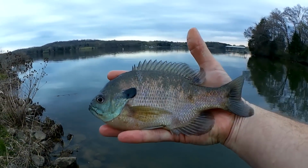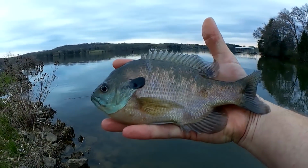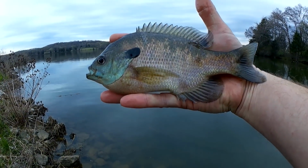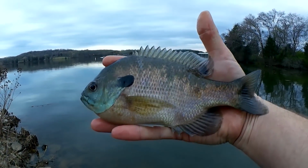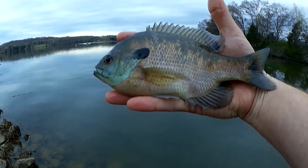Jumbo bluegill. Well past my wrist. 8.5, almost 9 inches right here. For me, that is a big bluegill. We got a boat coming in too. We're gonna let him go and see if we can get a couple more. This one is amazing.